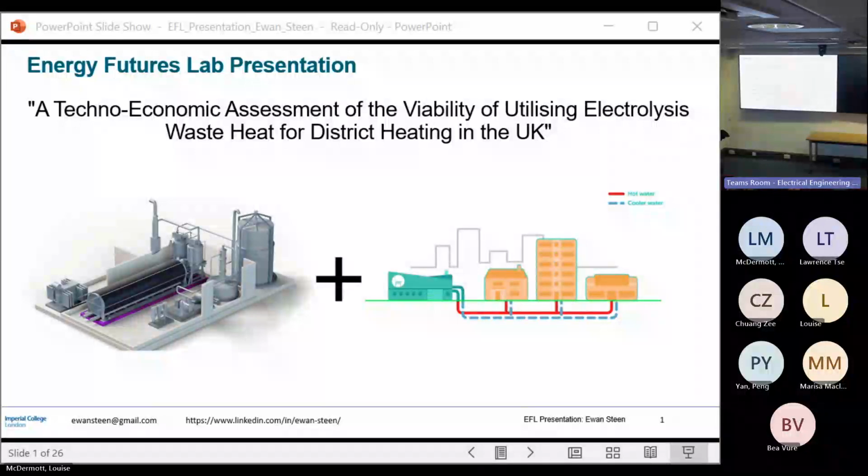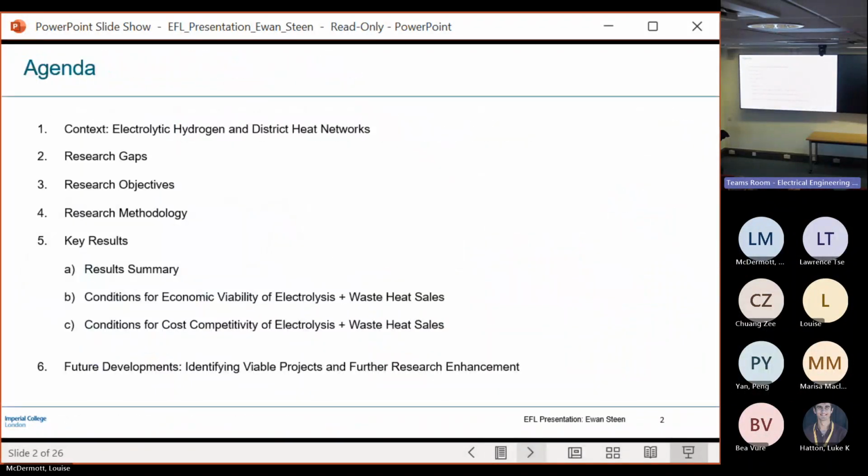Okay, so in terms of agenda, I'll be going over the context, then some existing research gaps, how this led to my own research objectives, my research methodology, starting with the results, a results summary, then the conditions for economic viability of electrolysis plus waste heat cells. So what needs to happen for you to get a profit as an electrolyser operator by selling waste heat. And then this one is if you want it to be cheaper than other ways to produce hydrogen. And then finally, how you can potentially use my research and model to identify viable projects in the UK, or how you could even enhance the findings through future research.